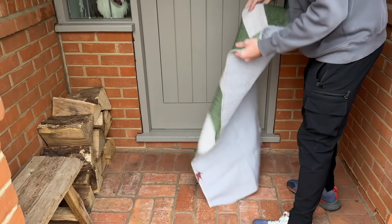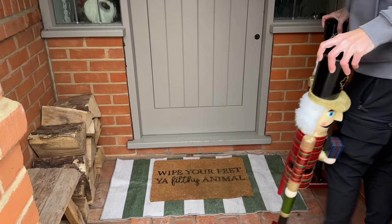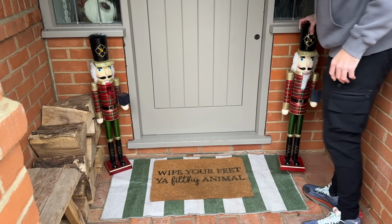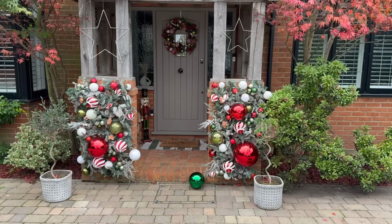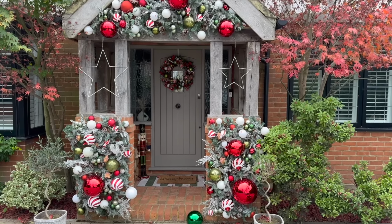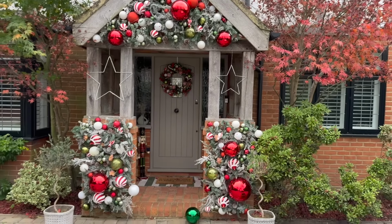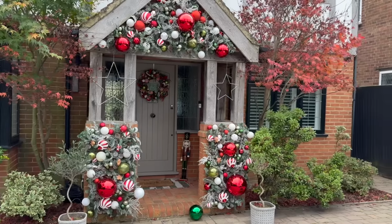Matt added some wooden logs to the porch, which we think looks really cute. And then this is the mat that we had last year as well. It says wipe your feet, you filthy animal. And then these 2 nutcrackers, which we got from a local garden center. And yeah, that is how it's looking. I absolutely love it. And I love coming home to it. You get home and all the fairy lights are on and it just looks so Christmassy and cozy.